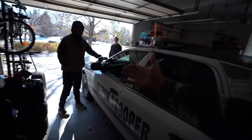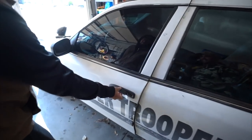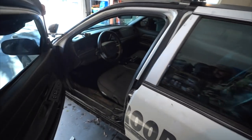We obviously have to have everybody sign it. Guggen's come in town, we have to have them sign it. And I Heart Cops. There's a bunch of stickers on here. We've got to get some Ducks decals and some Guggen Squad decals on here. But what's the inside look like? I'm kind of nervous to see.